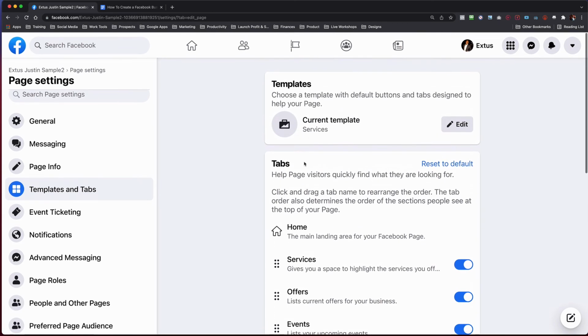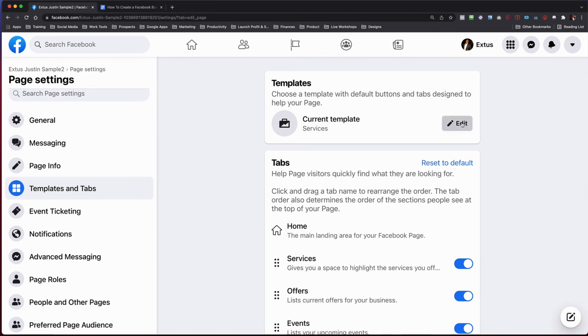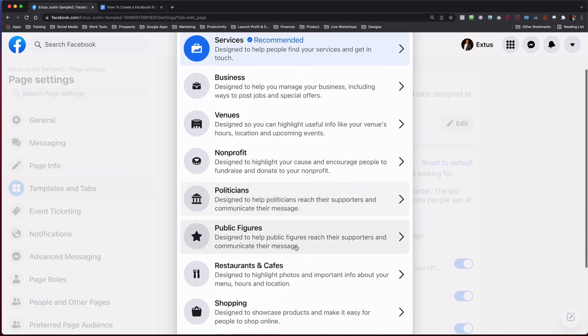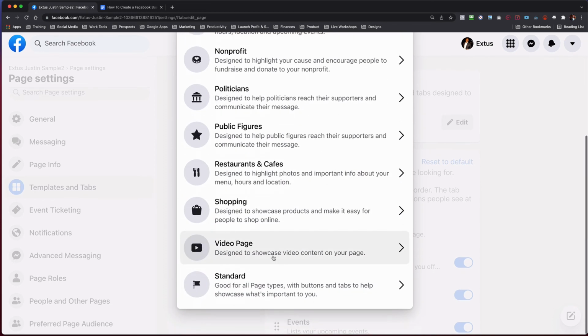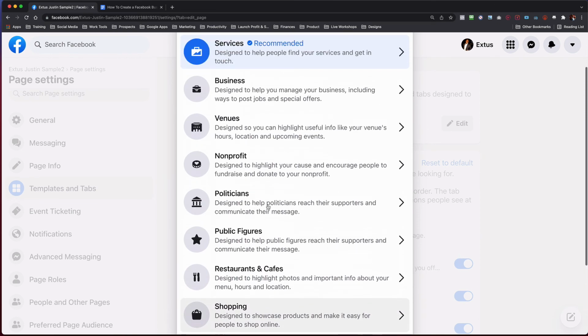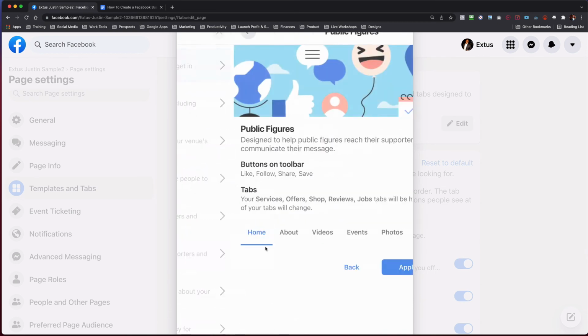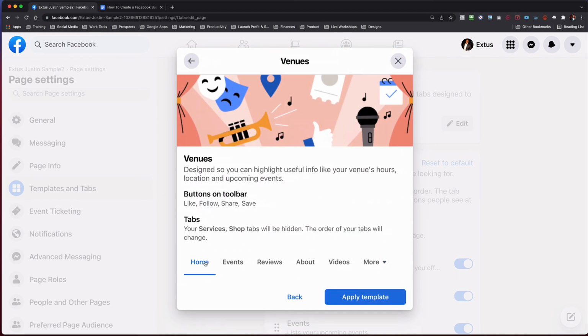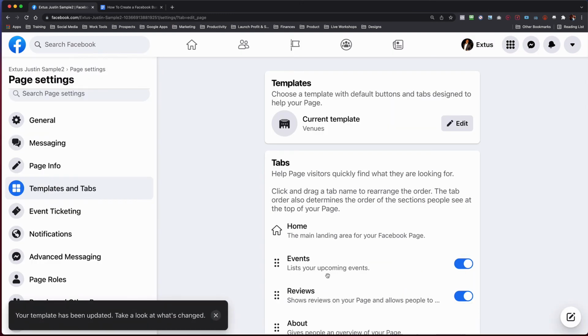But there's also this tab where it says template. If you want to change your template, there's several different types of templates. There's business, venues, nonprofit, politicians, public figures. So just go through, find whichever yours is and go ahead and set it. If you want to be a public figure, you'd pick this and it would show you what order these things would be in. And if we go to a different one, maybe venues, as you can see, it's a different type of settings. And when you hit apply, it changes.